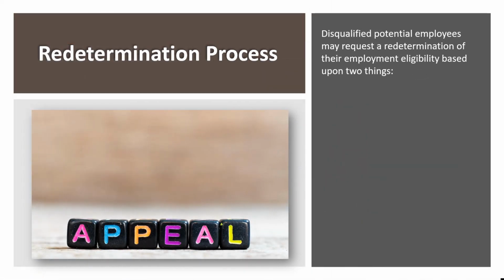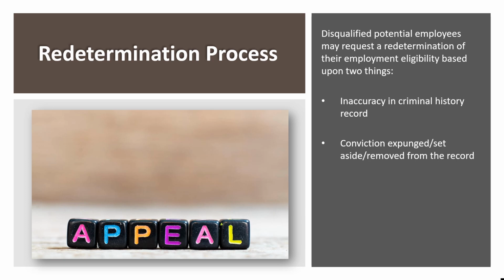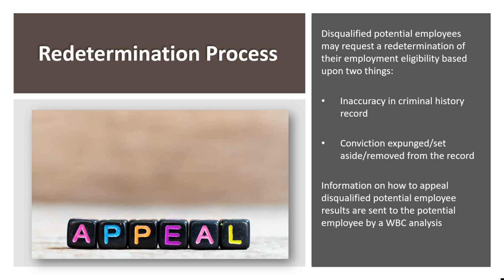Prospective employees who are determined ineligible may request a redetermination of their employment eligibility based upon two things. One, inaccuracy in their criminal history record, or two, if their conviction was expunged, set aside, or removed from the record. Information on how to appeal is sent to the disqualified employee by a WBC analyst.